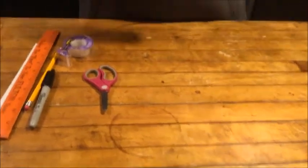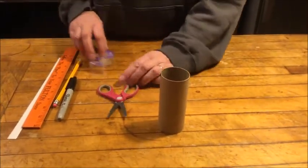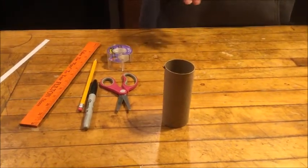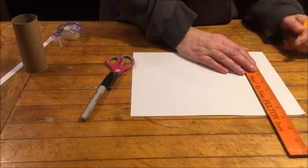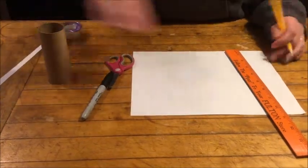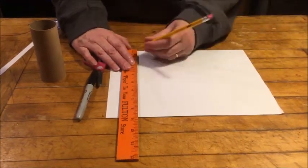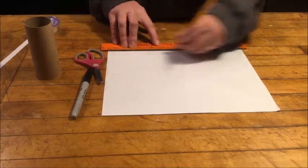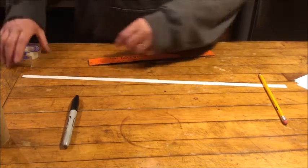So I'm going to show you how to make your very own Skytale. What you need is a toilet paper roll, scissors, tape, a pencil and a marker or ruler, and some paper. What you're going to do first is take your ruler and mark half-inch strips of paper. I used 2 for the one that I wrapped around the paper tube, but you could use more than 2. You could use 3 or 4. So I'm going to make half-inch marks here on my paper, draw a line, and cut it out. Then I'm going to take my 2 strips of paper, or if you have 3 or 4, you can tape them all together.